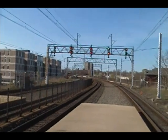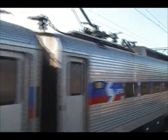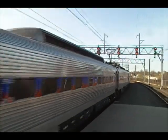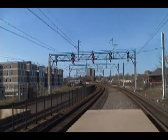It's up to train 4756. Rail cars 161, 162, 166. Too bad he's missing 163 and 164. More to come.